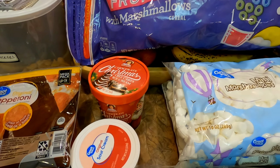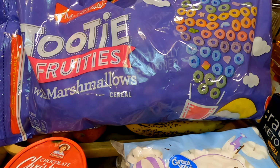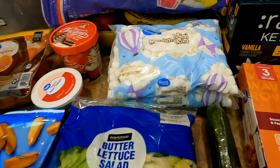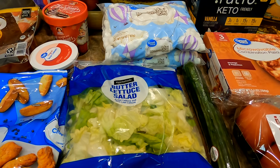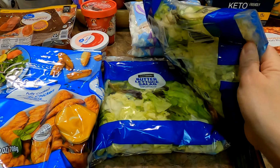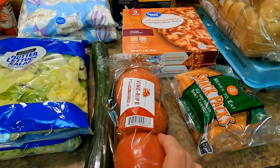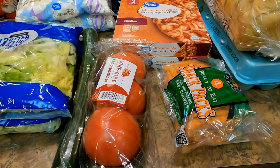Got a big bag of Tutti Fruttis, which is basically Fruit Loops with marshmallows. I did pick up 2 bags of marshmallows because I have a couple boxes of Rice Krispies that I got at the Dollar Tree last week, so I'm going to make some Rice Krispie treats. Got a couple bags of butter lettuce and an English cucumber. Got a 3-pack of tomatoes. This is like 1.5 pounds of tomatoes. They were $4, which I thought was kind of expensive.